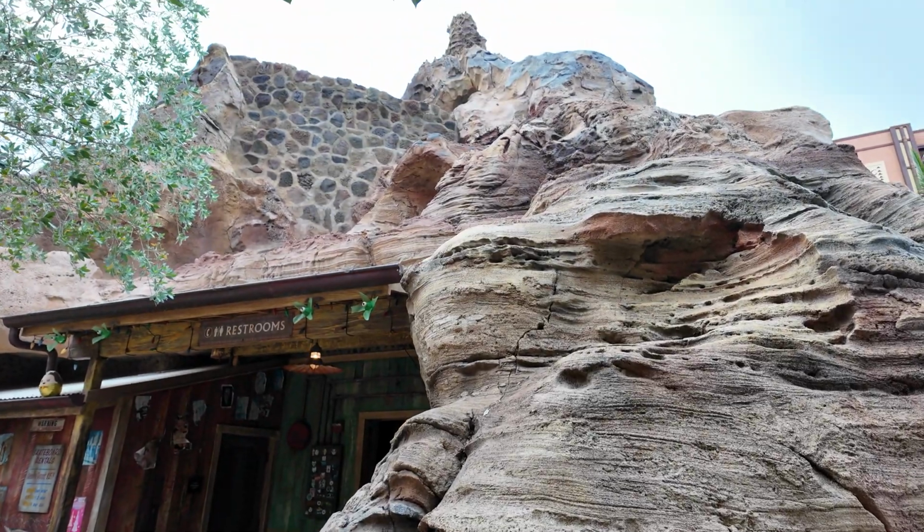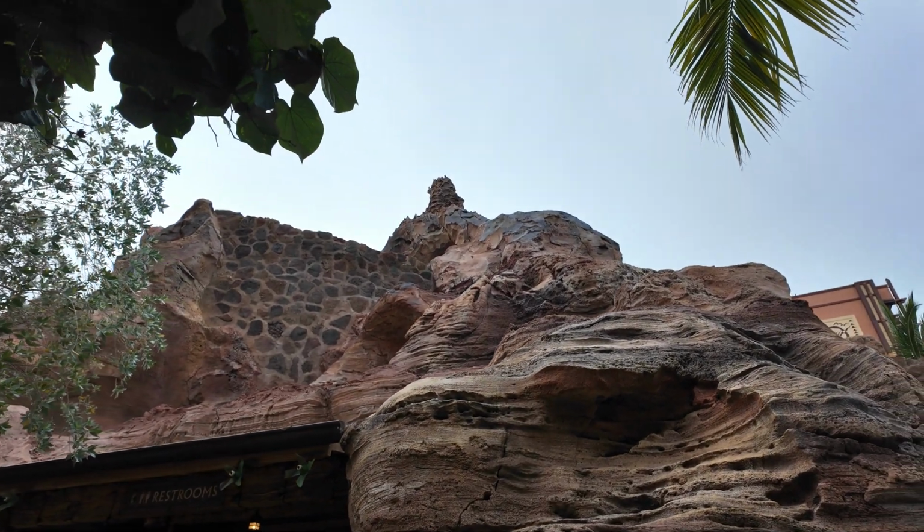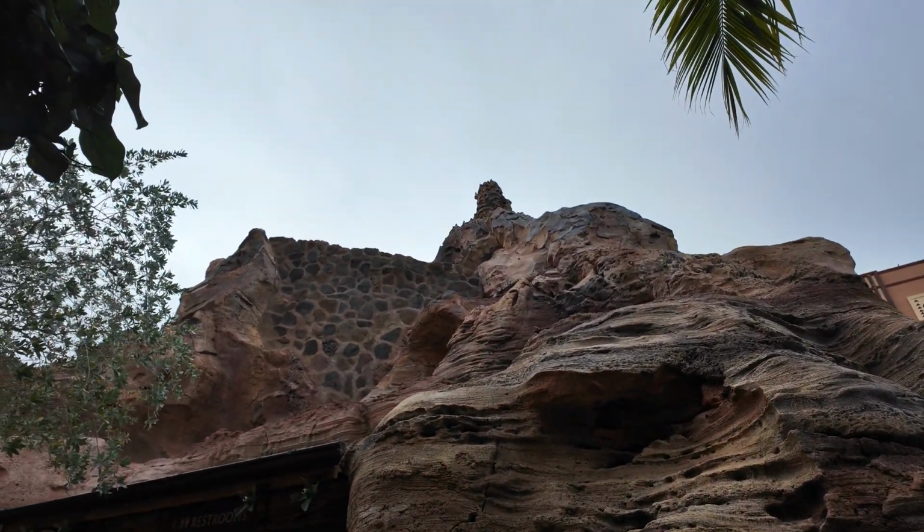Another fun thing to look for too is hidden Mickeys. Oh, I see another one up there. Another fish kind of looking upward. That might actually be the face of a seahorse.